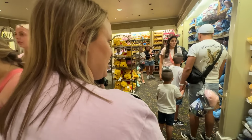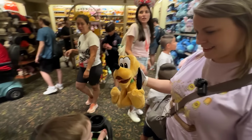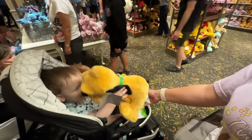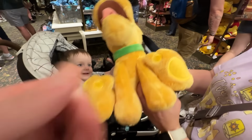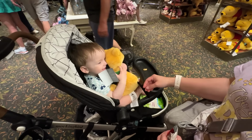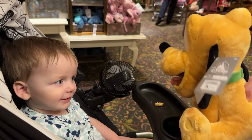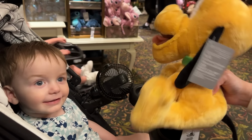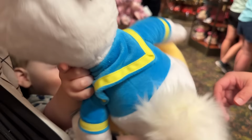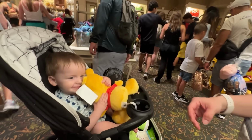This is literally the plushie room now. Your reaction. How cute. Oh, the Pluto. Pluto. He's soft. Feel him. Oh, wow. He's so soft. Oh my goodness. Aw, how cute. Do you like Pluto? I feel like he hasn't smiled that much today, so to get a smile out of him. Donald. Oh my goodness, how adorable. You see Pooh? Aw.